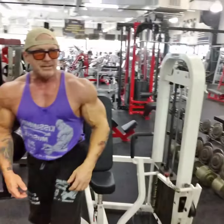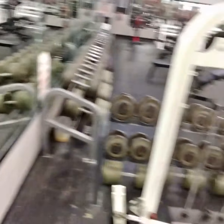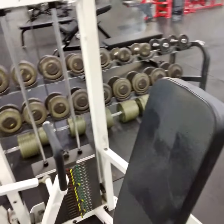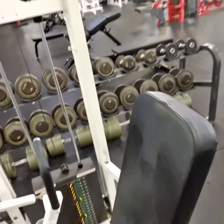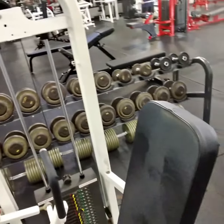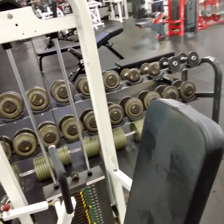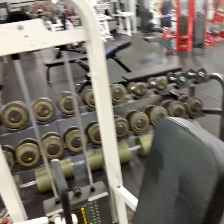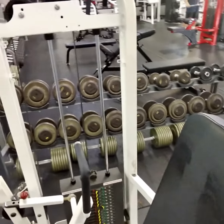Up, got the flex leverage, or the flex selectorized vertical chest press. The thing that I love about these flip switches is you can very quickly do drop sets just by flipping the switch. You set your presets as you get ready, and then you just drop to the next weight down. You'll see that on the next set.